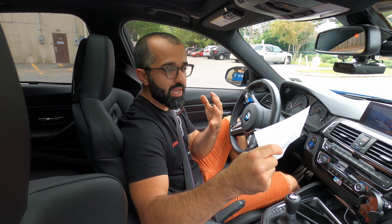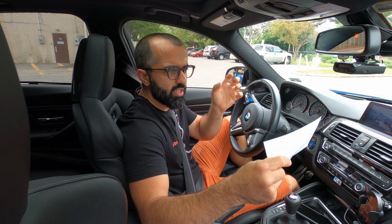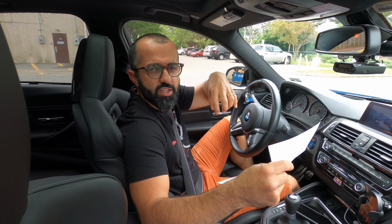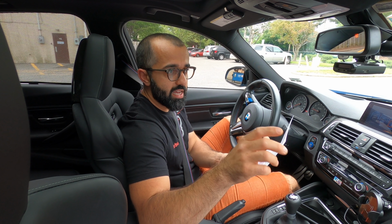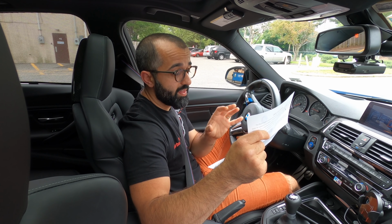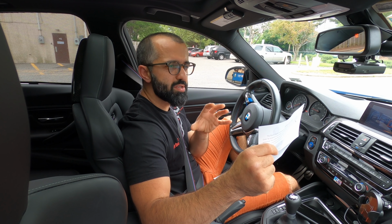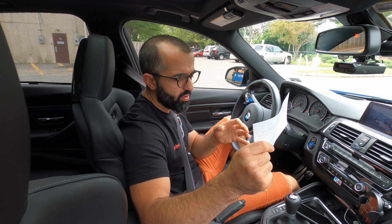In other words, they replaced my M Performance adjusting perch, the one with the thread that sticks into the shock and goes up and down. So they replaced the whole thing, and at the same time they adjusted the right height in the front so it's nice and even. One of the things I asked for is sometimes I get a bit of a clunking noise coming from the back during shifting and whatnot.